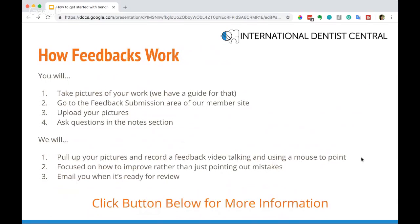So feedbacks, this is such an integral part of Bench Test Mastery. What you need to do is take photos of your work, and we have a guide for that, because I do need to be able to see specific things to be able to give you well-rounded feedback. If I don't have the photos or views that I need, then I can't give you feedback on the entirety of your work. I can only give you a sliver of that.